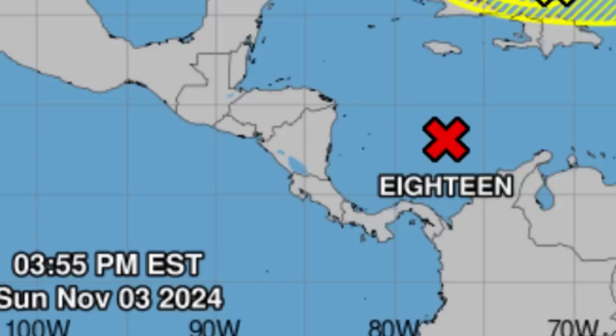So this is my second update for today, and we have now designated Potential Tropical Cyclone 18. That was previously known as Invest 97L, and it has been designated as a potential tropical cyclone because tropical storm conditions are expected in Jamaica tomorrow. The island is under a tropical storm warning right now, and the Cayman Islands are under a hurricane watch. So hurricane conditions will be possible as we head into Tuesday for the Cayman Islands later in the day.